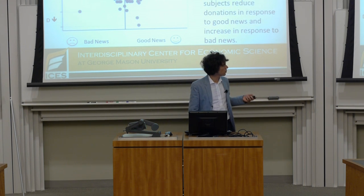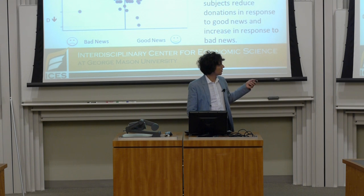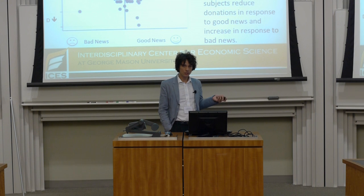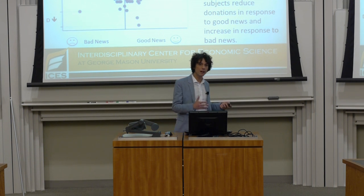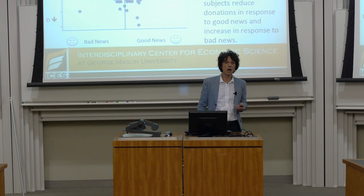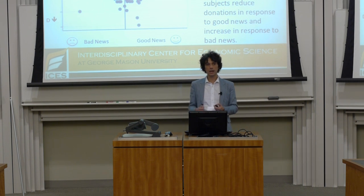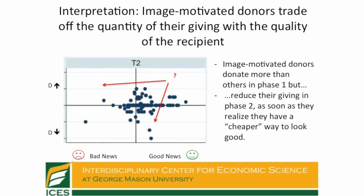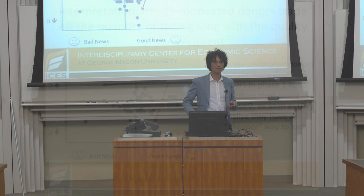So again, some donors reward. And those donors on this odd axis represent 34% of subjects among those that changed their donation, so among those that modified their giving. 34% show this odd behavior that was not present when efficiency had no image value. Okay. So what is going on? I don't have time to go through the details, but we analyzed the behavior of subjects that showed this behavior that was not present before. Are they behaving in a different way in phase one and phase two?